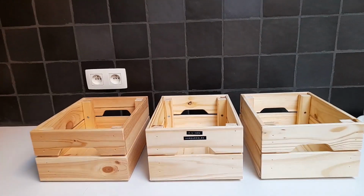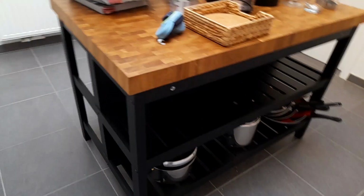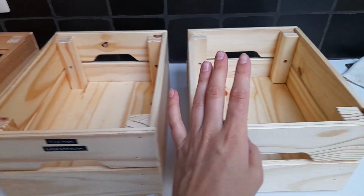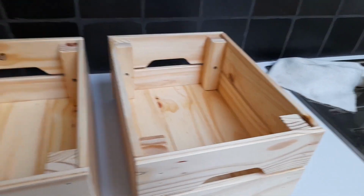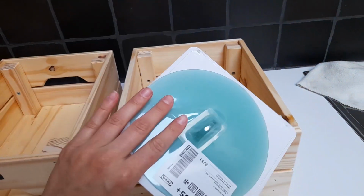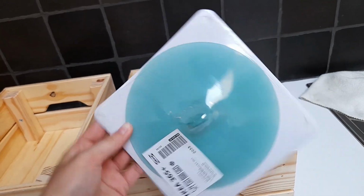I have 3 little wooden boxes over here. They're gonna go under my kitchen island. One is for onions and potatoes. One is for environmentally friendly sealing packages like these clips and these reusable sealing devices. I don't know how to call them.